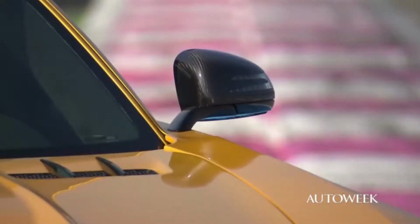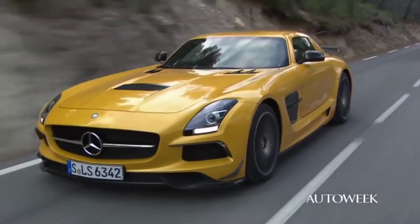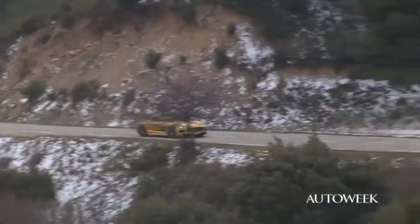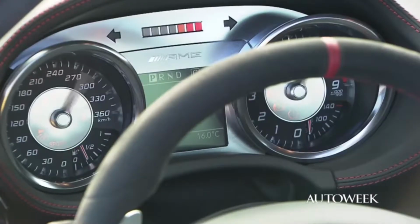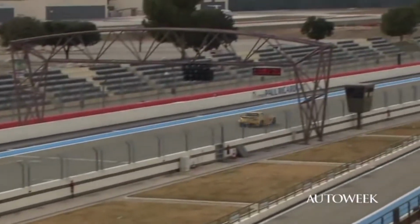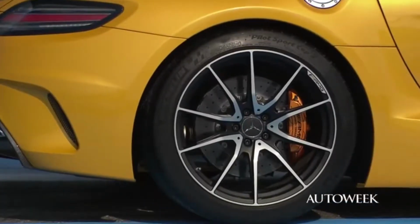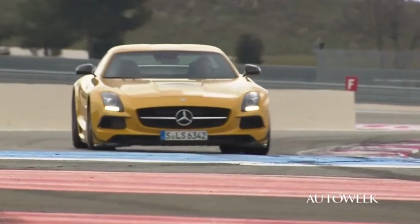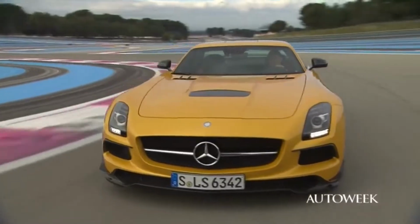With carbon fiber and titanium throughout, the SLS Black Series is 154 pounds lighter than the SLS AMG GT from which it came, with a curb weight now of just 3,252 pounds. Moving that weight around is the 6.2-liter V8, which makes 622 horsepower without any forced air induction, just straight ambient air. All that power goes to the rear wheels through a 7-speed twin-clutch automatic spinning a set of Michelin Pilot Sport Cup 2 tires. All that launches the car to 60 miles per hour in 3.5 seconds and continues on up to a top speed of 196 miles per hour.